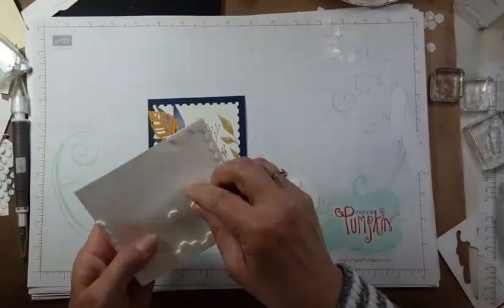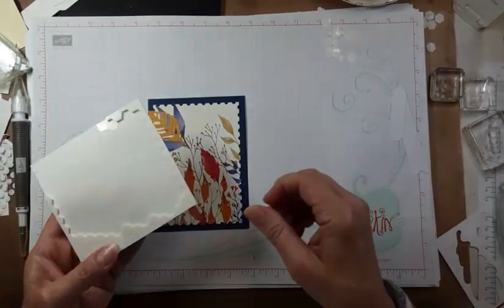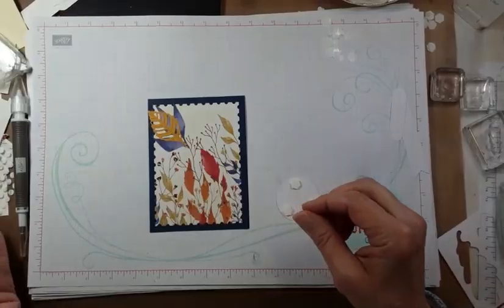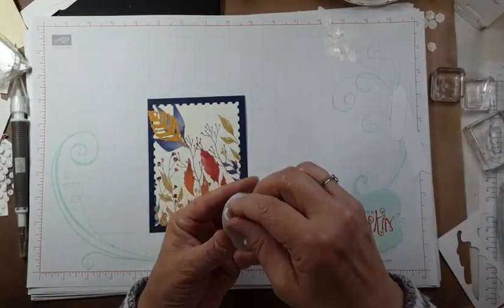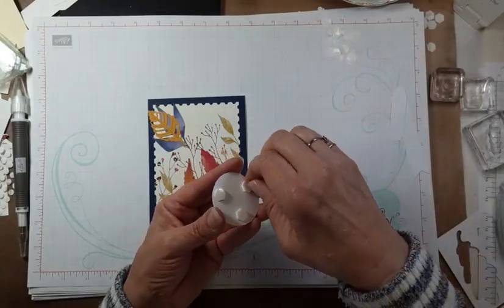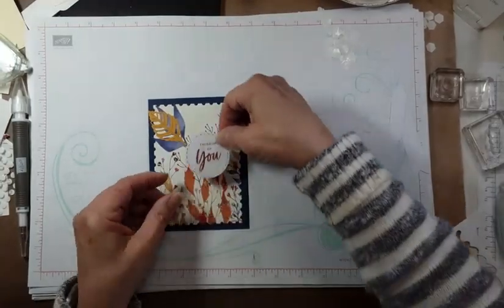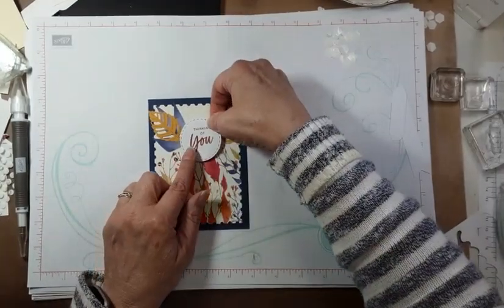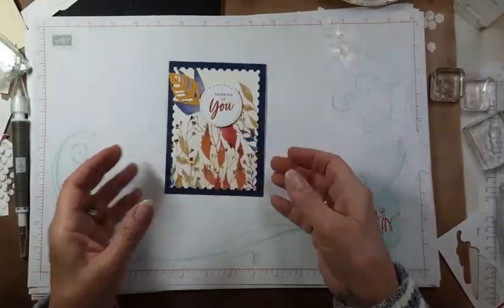Pretty sure that this year could be 22 or 23 for me. I have to go back and look when I actually signed up. I don't remember. It's been a long time. And my friends, the people that I've met through Stampin' Up! are by far one of the biggest blessings in my life.